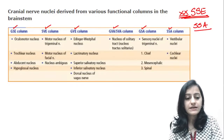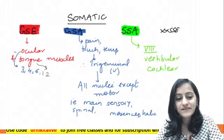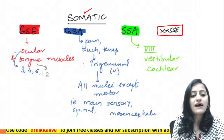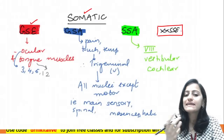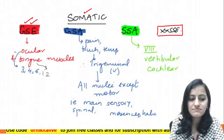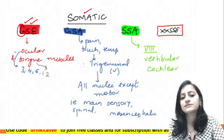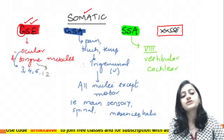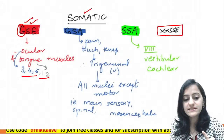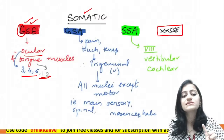Remember this. Now, looking at some quick tricks here. I hope you are able to read what I have written. In the somatic columns, we said that you don't have special somatic efferent, you have general somatic efferent. Efferent means motor, going to the muscles. It is somatic efferent, so going to the skeletal muscles. General somatic efferent is basically your ocular and tongue muscles. These are the skeletal muscles. The eye muscles are supplied by 3, 4, 6, and the tongue is supplied by 12. So 3, 4, 6, 12 is your general somatic efferent.